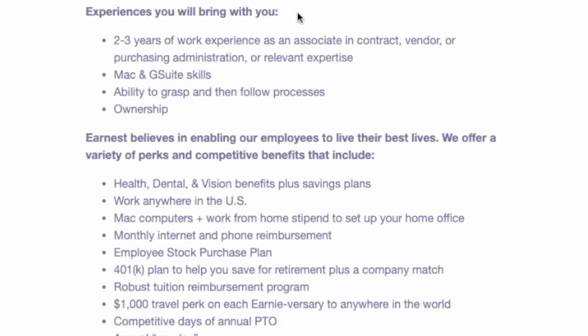Now, this is open to all states of the United States. They are looking for someone who has 2 to 3 years of work experience as an associate in contract vendor or purchasing administration, or if you don't have that experience, some kind of relevant expertise. Someone who can use a Mac computer and is good with G Suite, and of course somebody who has the ability to grasp and understand and follow processes, so being able to follow direction.